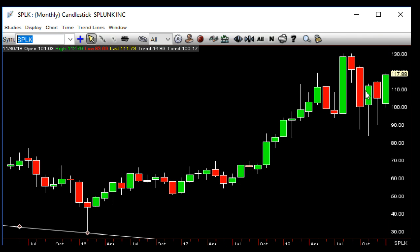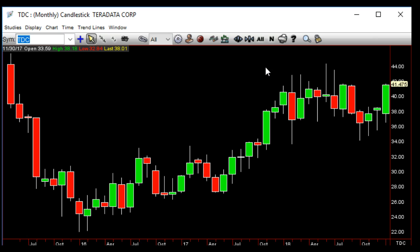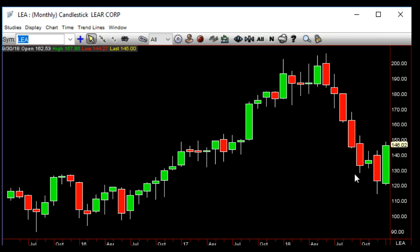Splunk takes out last month's highs, and so just walking back up into that stuff. TDC, Momo Hammer to the upside, you still got some room up into there. LEA, and LEA, 3-2 to the upside, monthly.